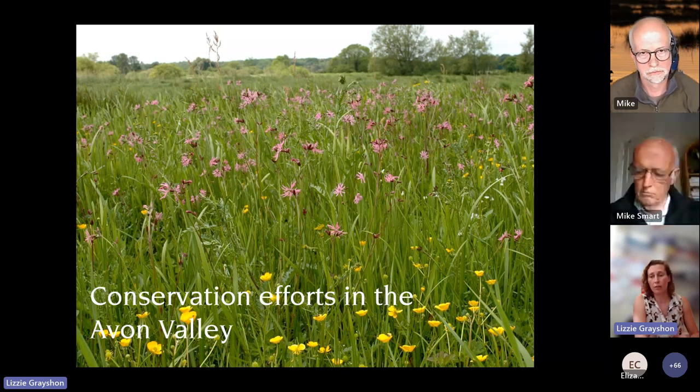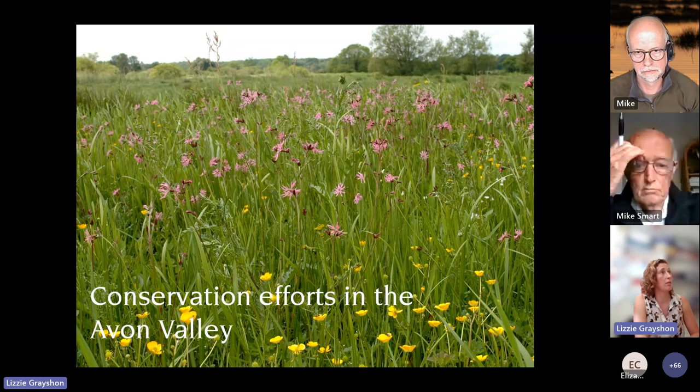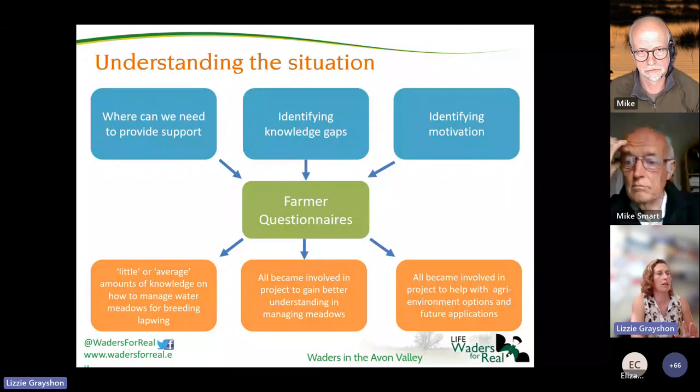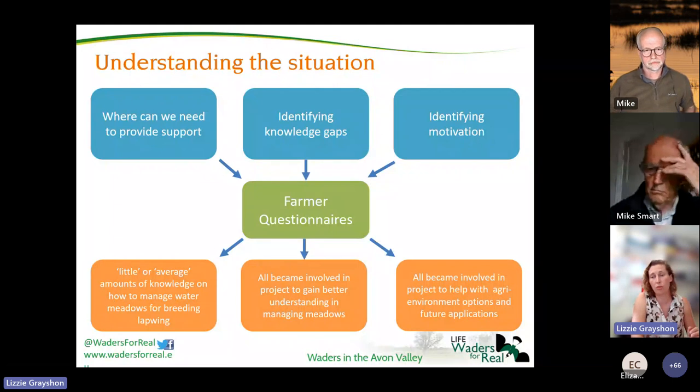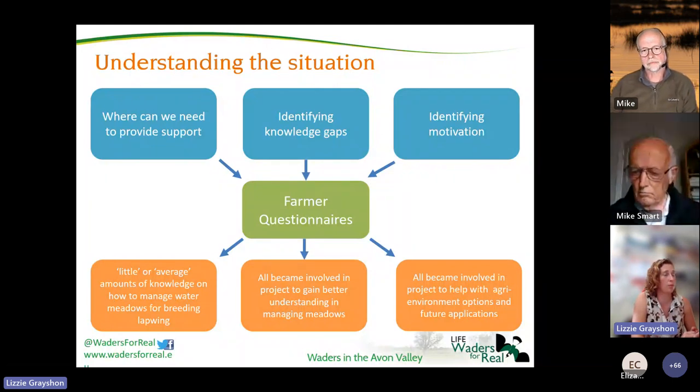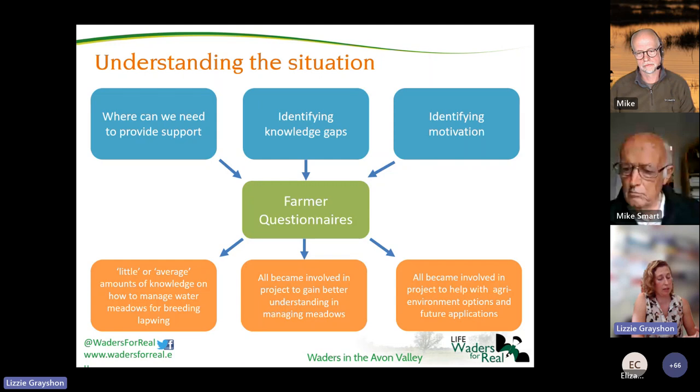We managed to get some LIFE funding, which was really good. We wanted to understand what was going wrong in this system. So a big part of the project is working with the farmers. That's the main part of this, the bottom-up approach, understanding why they're motivated, why they want to be involved, whether they want to do something about it, and how they're going to go about doing it. So interviews and questionnaires were really important at the start of the project to understand what was motivating people, and how we could get involved and help.